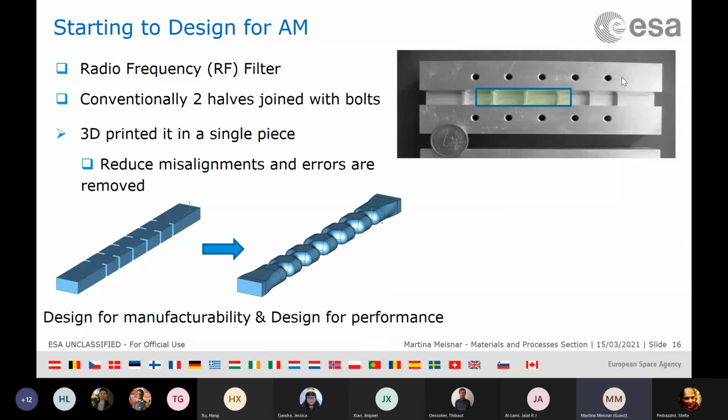So with the additive manufacturing process, we can now design this part so it actually optimizes the performance of the RF filter in terms of the waves. We know exactly what kind of waves need to go into this filter because it's designed by an RF engineer for a very specific function and purpose. So the internal cavities can now be shaped in this form that you see on the slide here. And we can reduce misalignment and errors very effectively.